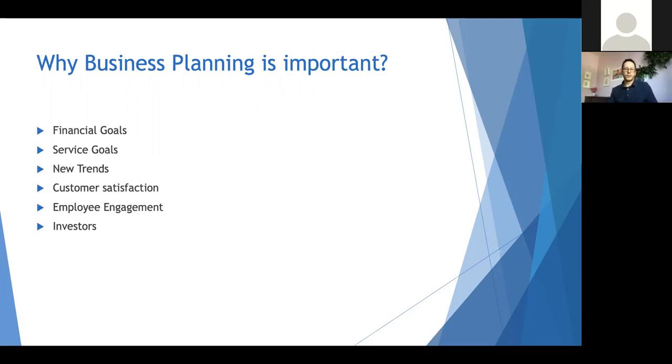And so why is business planning important? There are financial goals, service goals, new trends in the industry, customer satisfaction, employee engagement, and investors. Most of you working in the industry now are going to notice that really, pandemic, I don't think there's anything that's been better for our industry at the moment. A couple of years ago, I completed my master's in business and a capstone project around the golf industry, and I probably could have avoided all that research and just written pandemic on the paper and submitted it, and might have got an A. But as you know, right now our business is booming and it's growing. So it's important to have the business evolve to the point where we keep capturing the market that we're capturing right now.